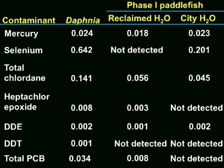But the next question is, does this fish have any kind of contaminants that could be a concern for humans? So we analyzed for 38 contaminants, and we just found 8 contaminants on this fish. And all the values were well below the FDA action level. As we can see in this column, there are contaminants for the Daphnia. This is the reclaimed water, fish raised in reclaimed water, and the ones we have as a control, which were paddlefish that were raised in city water, but they were fed Daphnia. So the source of the contaminants was the Daphnia, although they did not bioaccumulate, as we can see here. This was a 30 days grow-out period for phase 1 paddlefish.